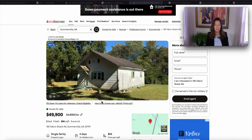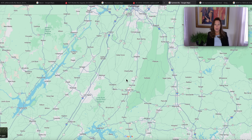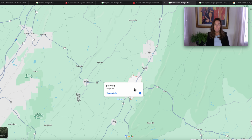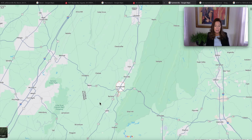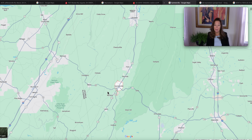30747. So Summerville, Georgia is right here on the map. We are in Chattooga County, and the population was 4,534 in 2010. So here we are. Here's Summerville. So we're right below Pennville, and we're above Berryton. So we're not very far from the Alabama line, right over here to the west. So we have Chelsea up here to the northwest, and Cloudland, and then to the south we have Silver Hill and Lyerly and Holland and Subligna. So we are not far at all from the Alabama line. So if any of you want to be in western Georgia, this might suit your needs.